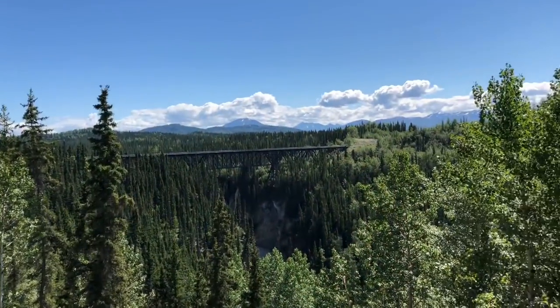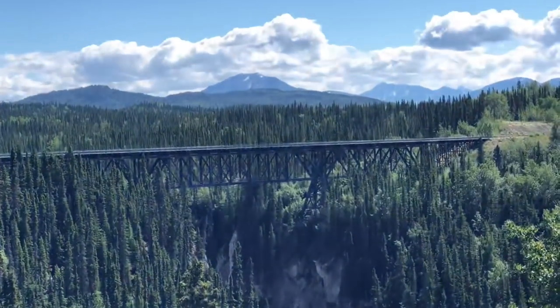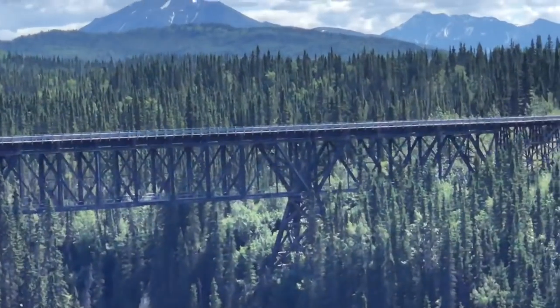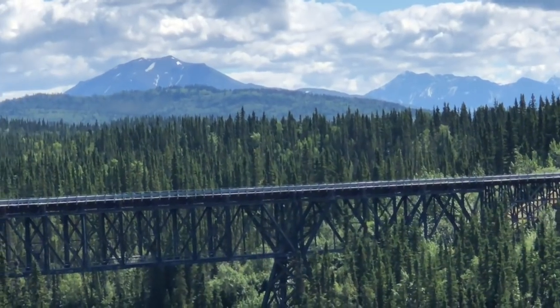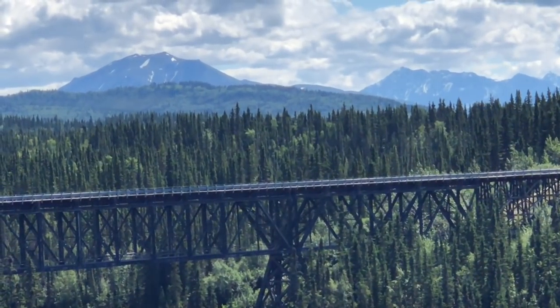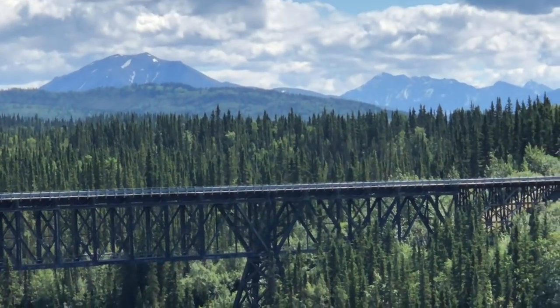Check it out. So this bridge here used to be, well, it's one lane now, but it used to be just one lane and no guardrails at all. Holy crap. Well, it used to be a train bridge.